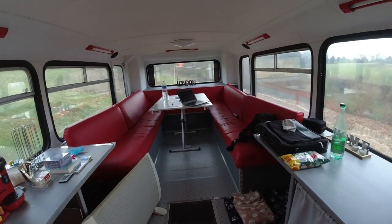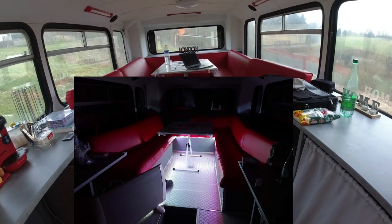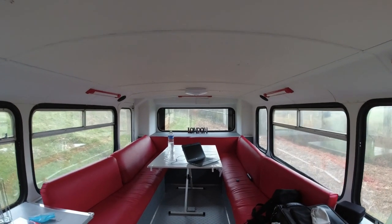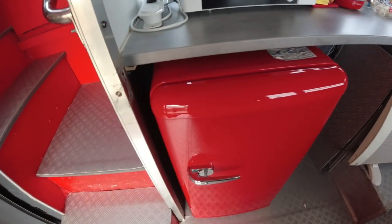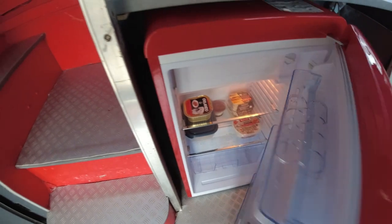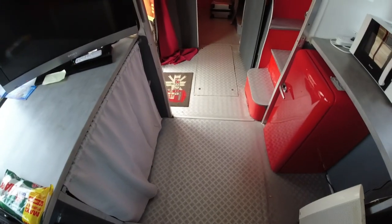It's really quite good. We've got flashing LED lights under the seats, and we've got Bluetooth in the light at the top there. We've got a TV. We've got a coffee maker and the microwave in the fridge. There we go, a decent sized fridge and a heater.